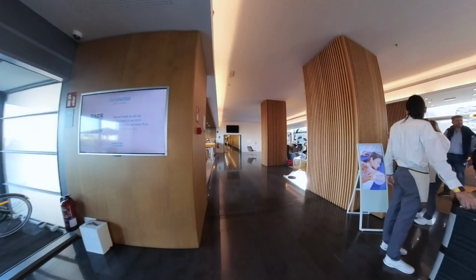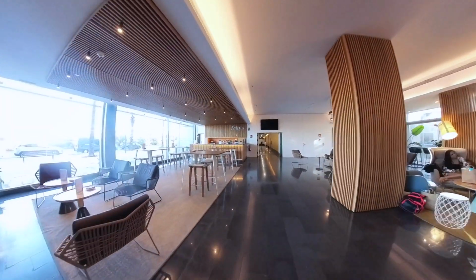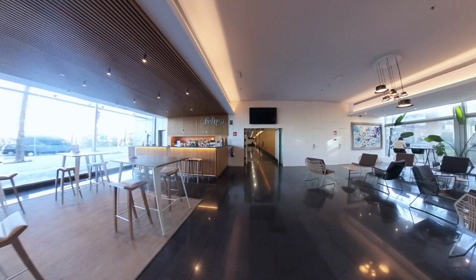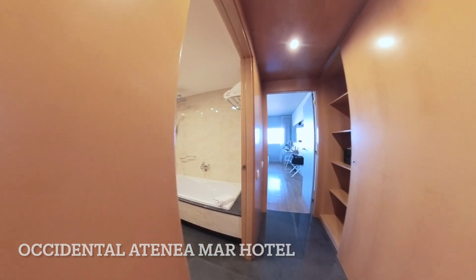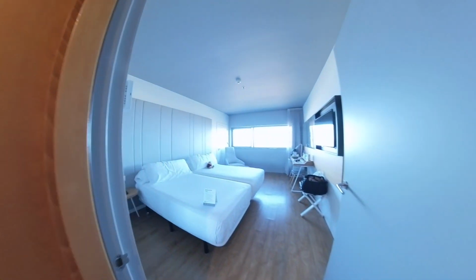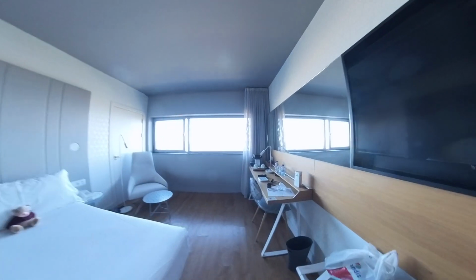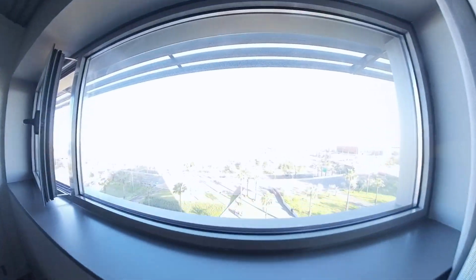Although we wanted to do all the touristy things and visit the main attractions, we also wanted to experience the authentic Spanish culture in Barcelona. For this reason, we chose to stay a little outside of the city. Occidental Atenea Mar is an adults-only hotel and approximately 30 to 40 minutes away from the city centre. The local metro station, Selva del Mar, is about a 10-minute walk away, and there is also a bus stop right opposite the hotel.